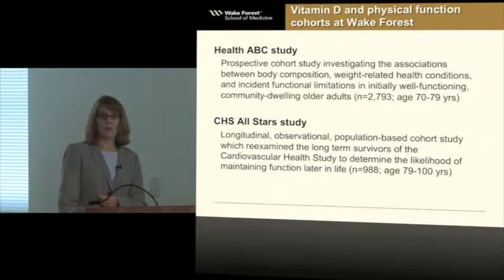The original cohort was just over 3,000 people. These were aged 70 to 79 years at baseline, which was in 1997 to 1998, and they're still going back and seeing these individuals on an annual basis. I'll be showing data out to about 6 years of follow-up with the vitamin D.